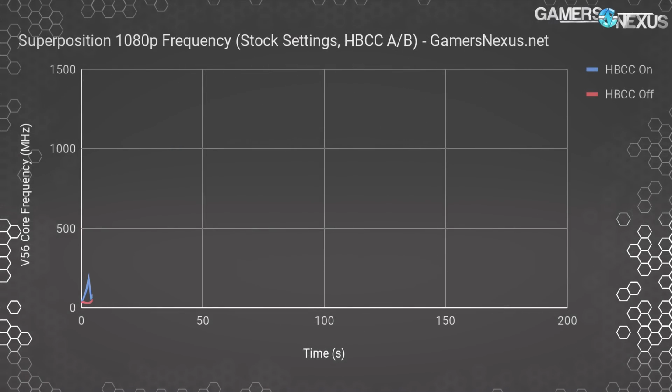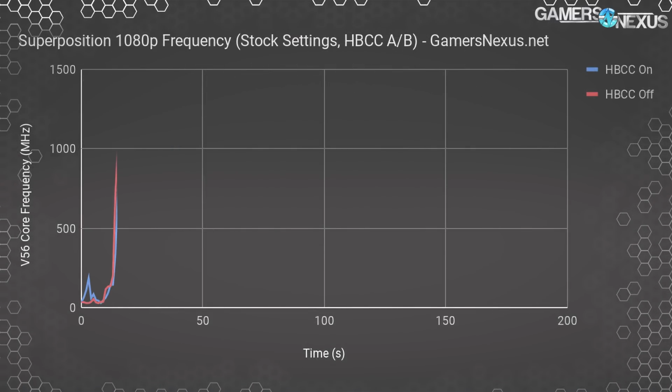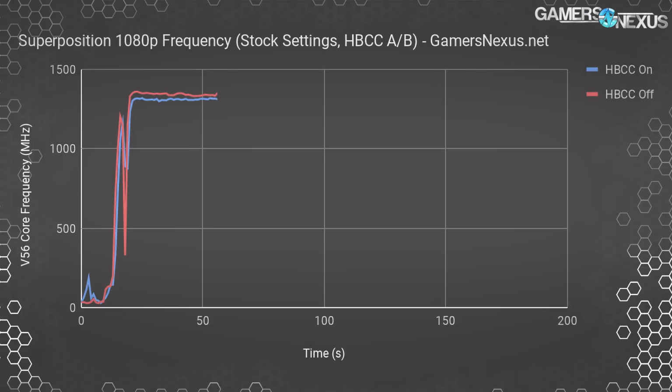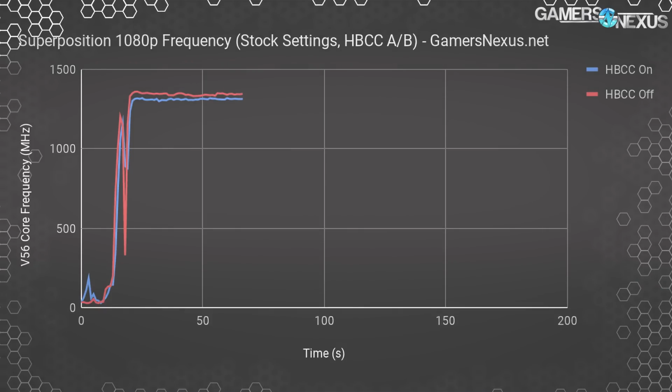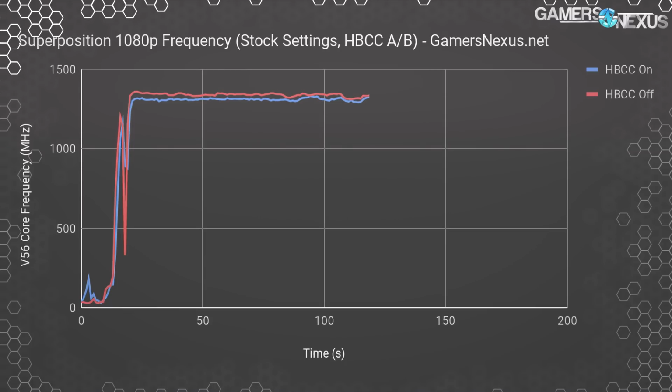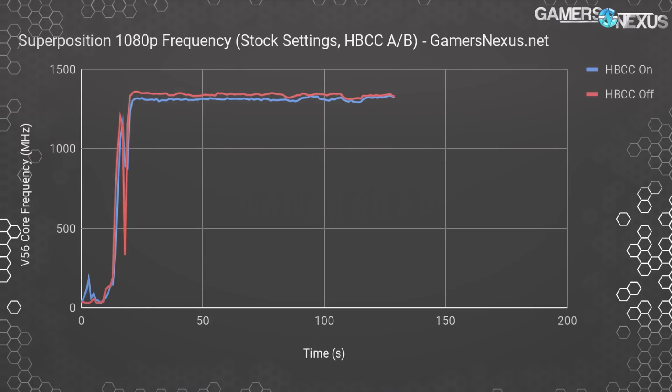As for frequency, using stock settings, enabling HBCC plotted a stable frequency of about 1310 to 1325 megahertz for the first half of the test, while disabling HBCC plotted a more variable but higher frequency of 1315 to 1352 megahertz. This is repeatable and happened effectively every time, and we weren't really trying to control for that frequency change because we were interested in how the card behaved when HBCC was on versus off, and this was part of that behavior and observation of that behavior.